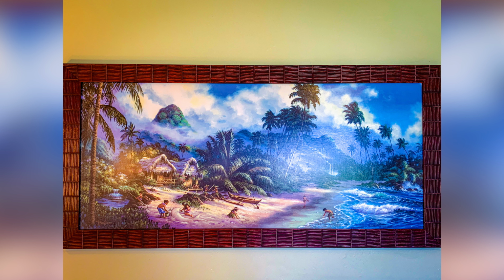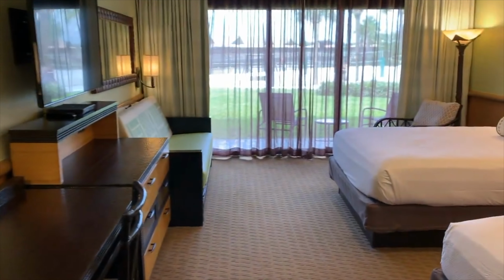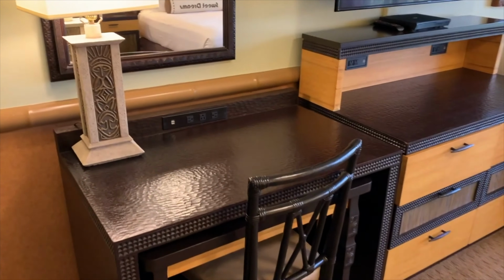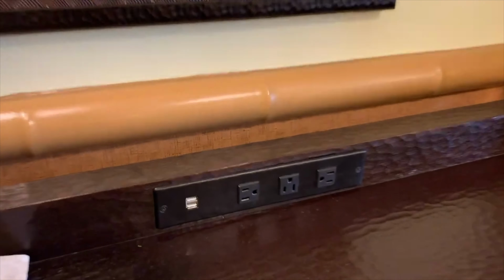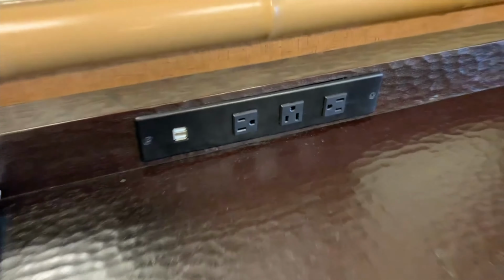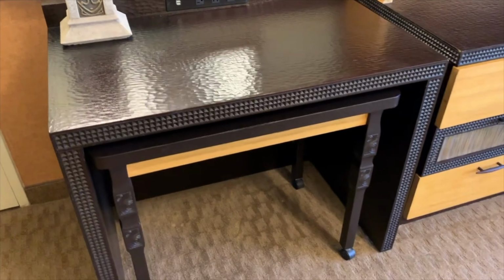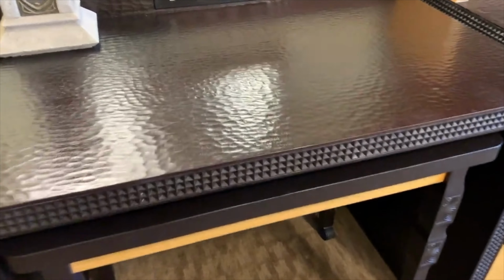So we went into the room, took some pictures of all the details, and then did a room tour video that we could post on Facebook. When we first come in here, on the left, we do have a desk with a chair and a couple USB outlets on there. So you've got a few USBs and 3 regular plugs, which is super helpful. And then underneath the desk, there is a pull-out table that you can roll around the room.